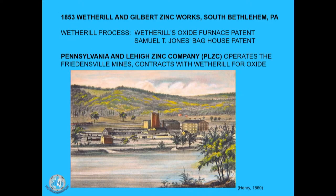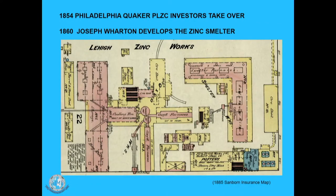This is a picture of it, kind of right after Wharton came on board. Wharton's plant would be to the left of the bag house, the tall building in the center, and ultimately the whole operation became known as the Pennsylvania and Lehigh Zinc Company. And if you drive down there today, you see a big open park.